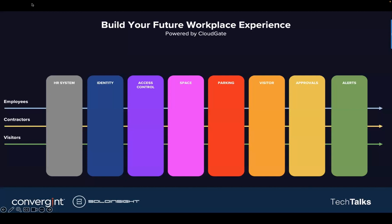But what we're really trying to identify is changing the mindset in the market when it comes to credentials and access control. And why do we have this first slide up? Build your future workplace experience. Well, everyone, for the most part, started with brand recognition. I want this platform because it does X, Y, and Z features. I want this access controller, this video platform because my friend has it, my colleague has it. But in reality, the market is changing, as we know for a fact. Technology is changing and it's advancing.